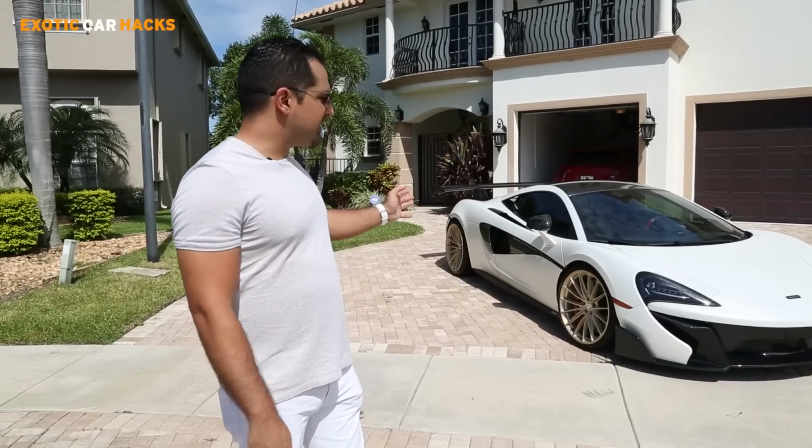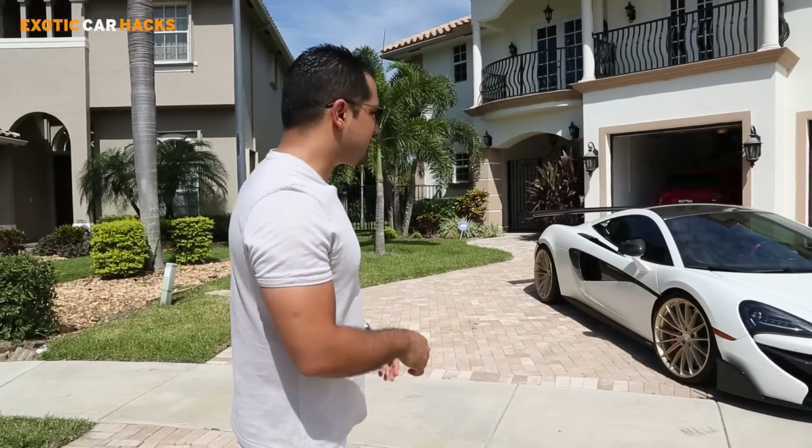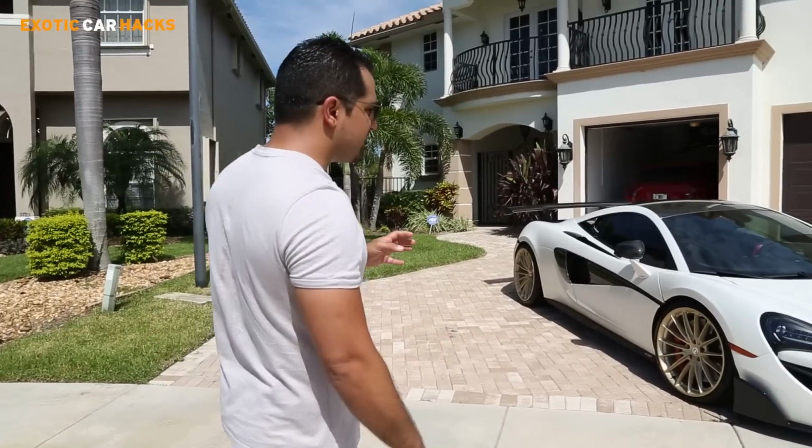As I promised last time, you may have heard the 570S is now sold. Let's take one last look and let's drive to the dealership and talk a little bit about what the numbers were as we turn her in for the final time. And on top of that, maybe we'll take a look at some other exotics that perhaps are going to be replacing it.